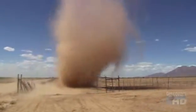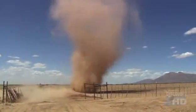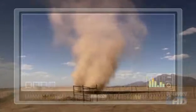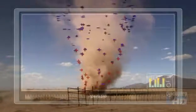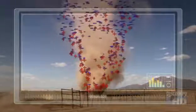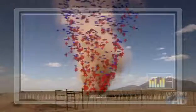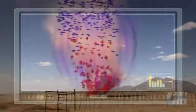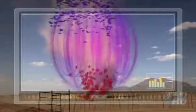But the most disturbing find is the electrical activity. It's 1,000 times greater inside the dust devil than in the surrounding air. Swirling dust particles rub against each other, turning the dust devil into a generator, producing enough static electricity to destroy most integrated circuits 10 times over.